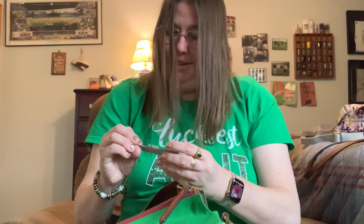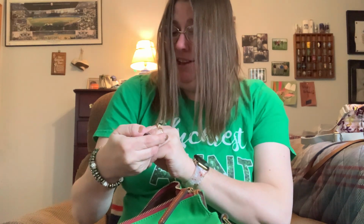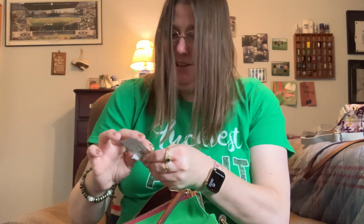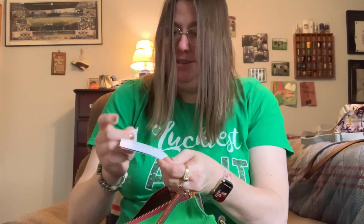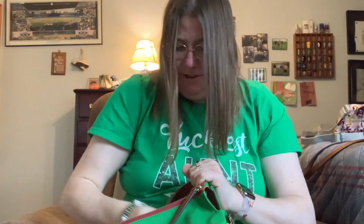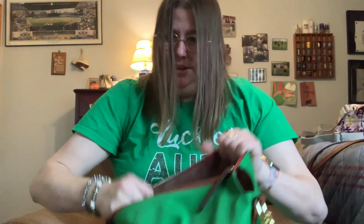And this is the Kelly Green. It doesn't really say. Kelly Green Camden Sack, I believe it is. And then the card, I don't really use it. I think I use this like once. All right, so my vaccination card is going to go back in there. I never even noticed. I literally just noticed. I am so bad.